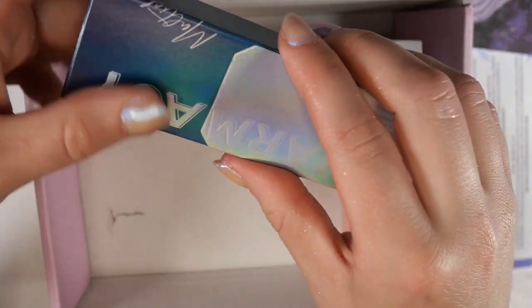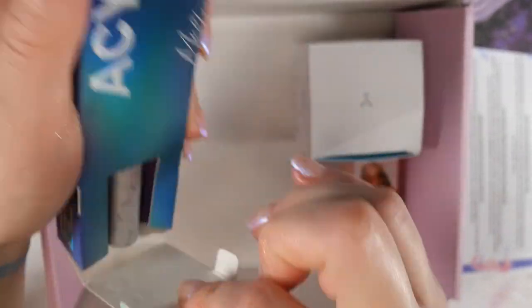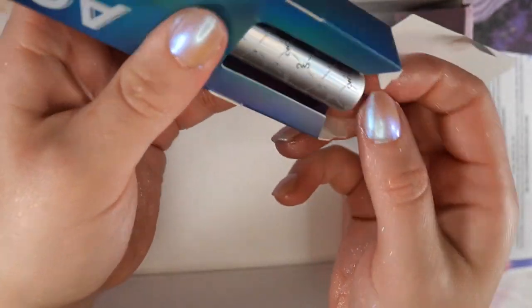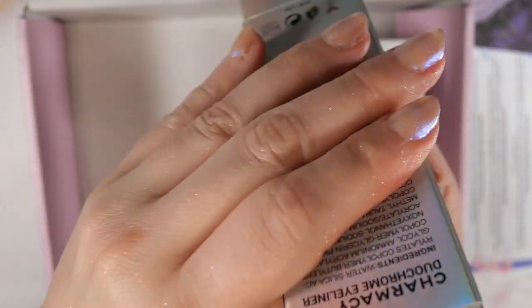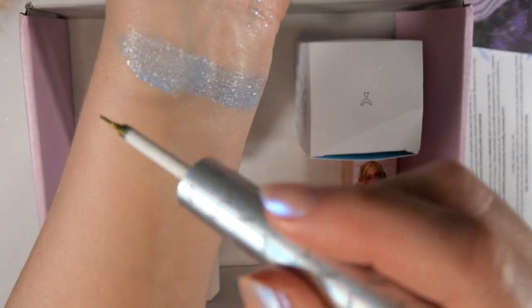Okay, next they have this multi-chrome liquid liner from a brand called Charmacy, who again, I've never heard of this brand. But this was, I think, the best thing in the box. A regular liquid liner, but let me swatch it for you.